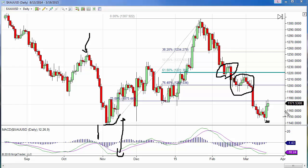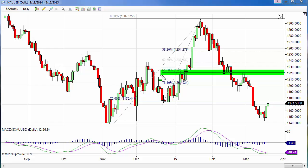The stop itself is below 1160, so the risk on it is literally about, call it, $11 to $13 on the trade. But if we get a bounce in terms of my upside target, I really believe we have the opportunity for this market to move, at the highest level I would look for, to this point right here, which is roughly 1220. I think we could see a move to there.